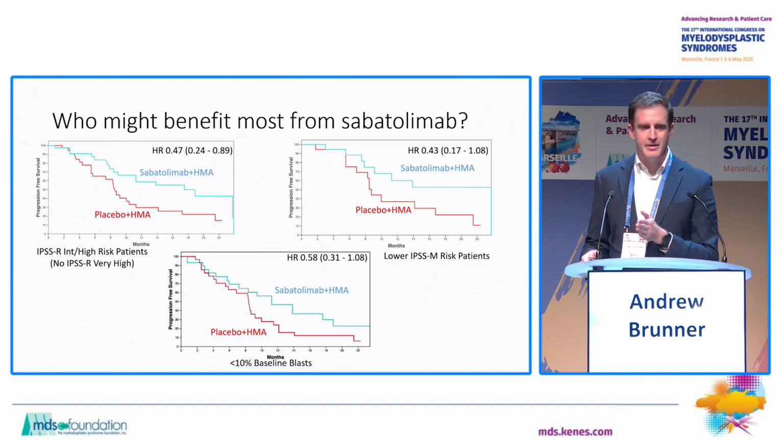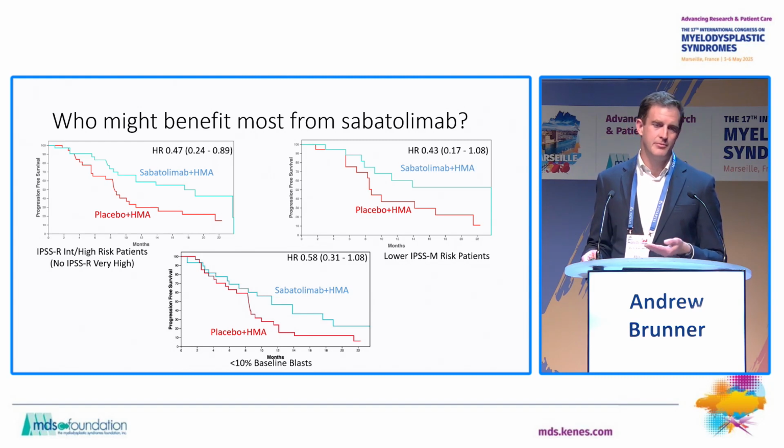But you can cut it a number of different ways. It tends to be lower risk patients by IPSS-R or IPSS-M or low blast. What does this mean? Maybe patients who can stay on therapy the longest to potentially see if there is an immune effect. Would that have anything?